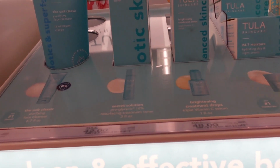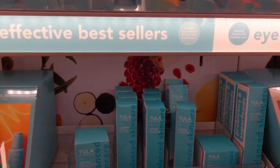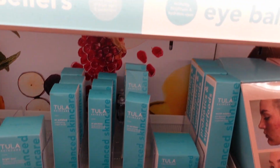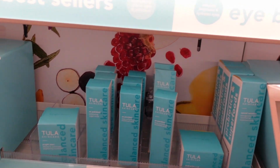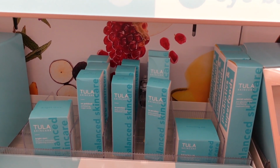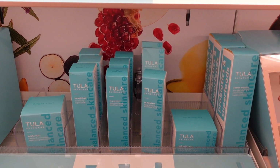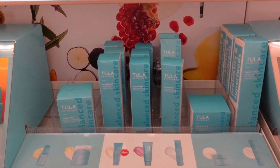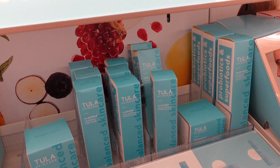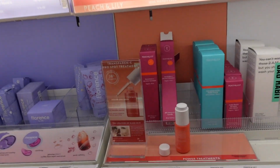It's kind of shady to market products as probiotic, because probiotic means actual live bacteria, and there's no live bacteria in these products. It's ferment filtrate, which may have prebiotics and postbiotics, which as ingredients may help in calming down inflammation. These ferment filtrates from bacteria also have moisturizing compounds, humectants. They're not bad ingredients. Peach and Lily, what do we have here?